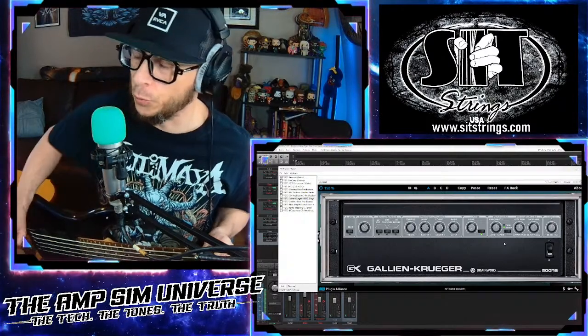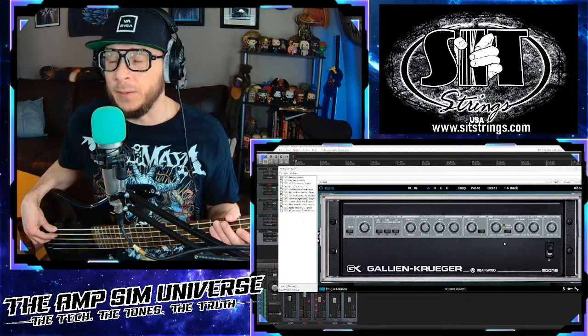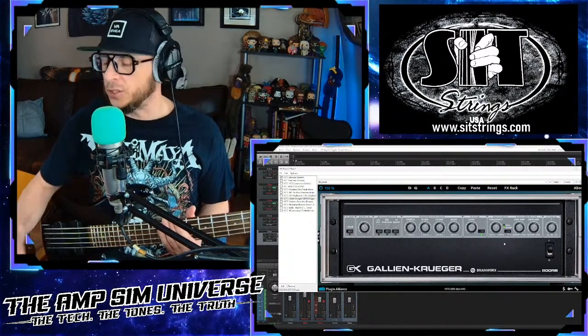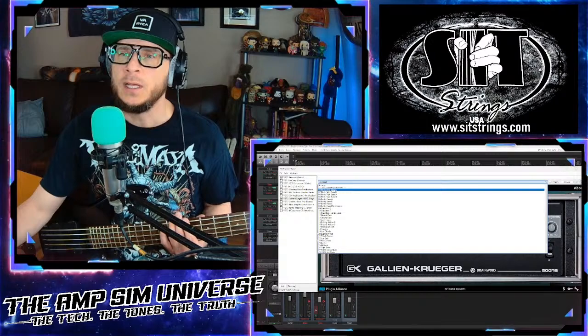This is a Galleon Kruger from Brainworks, licensed 800 RB. This thing is really cool. It's got some really nice presets. We're going to play around with some of the presets and this bass and just kind of chug along. I know now what the pickups are giving me at the very least.